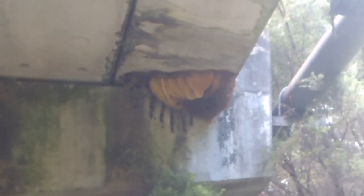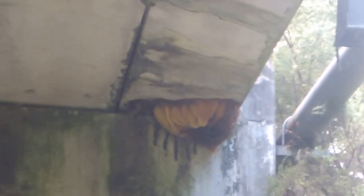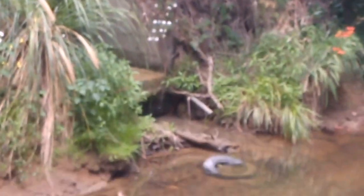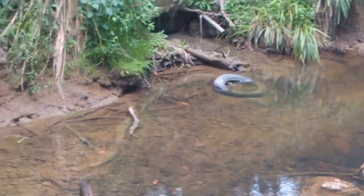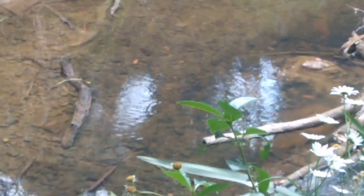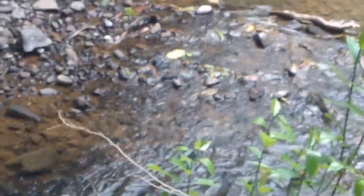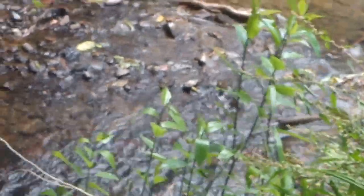You never know what you're going to see out here. Come and have an adventure, everyone. This is what I come to get today. And I'll see what else I can find. Up and down our river. Let's try that pan again. I don't know, something about flowing water just soothes the soul.